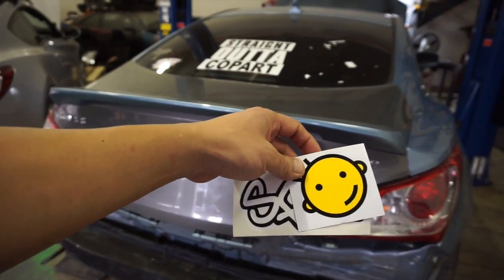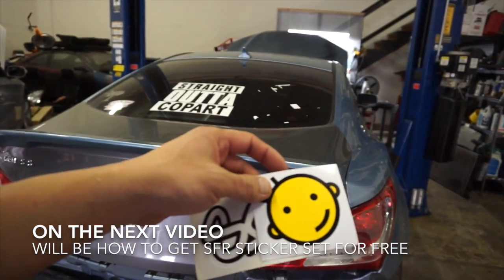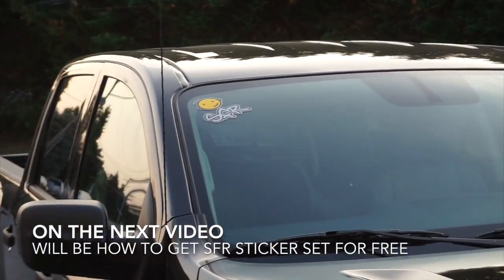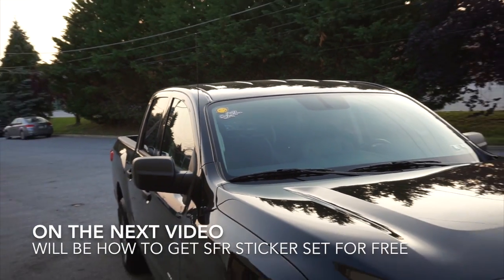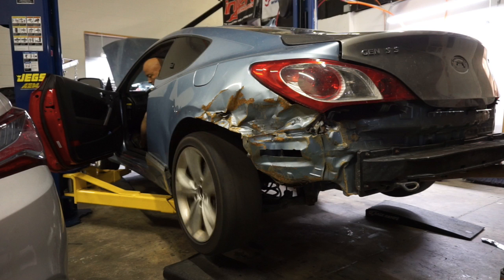So these stickers, we've had them for over 10 years now, and we just cut more. Alright, it looks great. You can put it anywhere, like face, SFR. That's why it's not together. When we designed it, we always made it separate so that you could position it top, bottom, side, whatever. Copart.